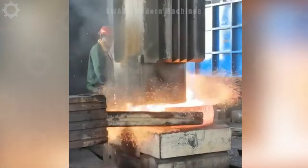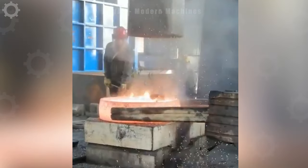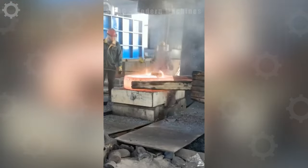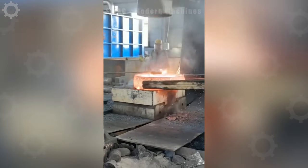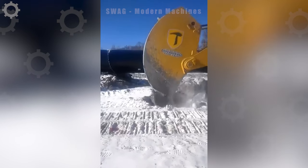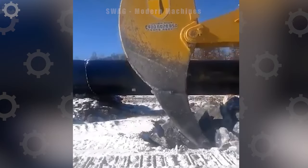The power of machinery has brought the metallurgy industry to a new level. An excavator equipped with an arm is tearing up rocks in northern China.